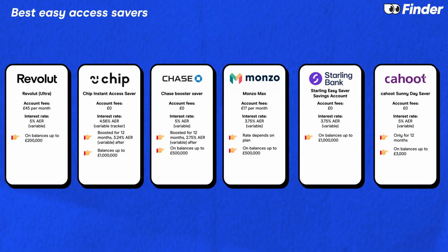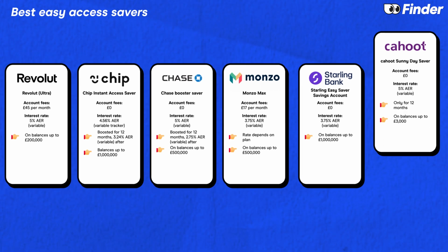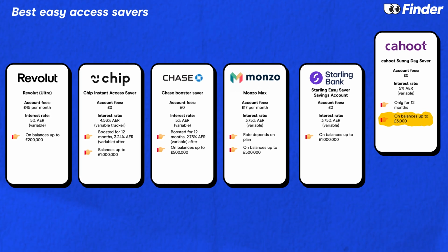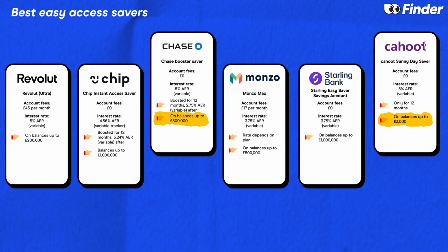The final thing to consider with these accounts is how much you plan to save over the year. Kahoot, as you can see, is offering one of the highest rates of the bunch here, but only on balances up to £3,000. So if you're planning to save over £3,000 a year, you'd be better off with something like Chase's Boosted Saver, which offers 5% on balances up to £500,000.